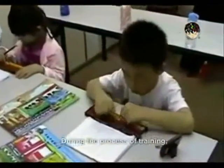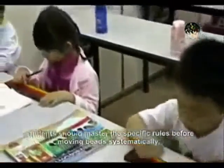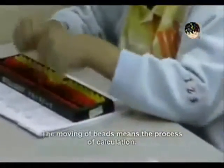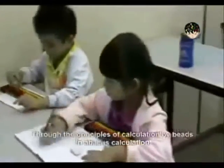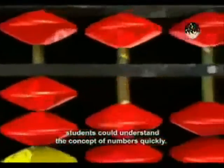During the process of training, students should master the specific rules before moving beats systematically. The moving of beats means the process of calculation. The space between beats represents the formation of numbers. Through the principles of calculation by beats in abacus calculation, students could understand the concept of numbers quickly.